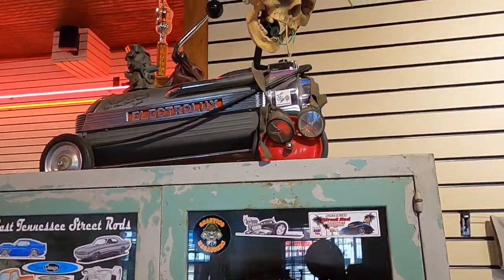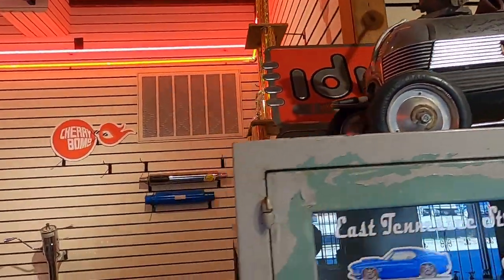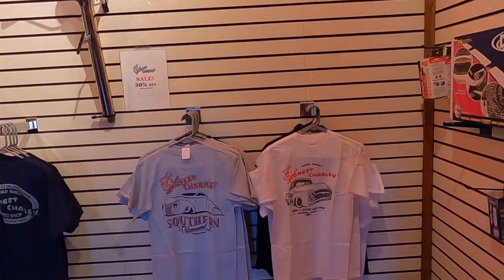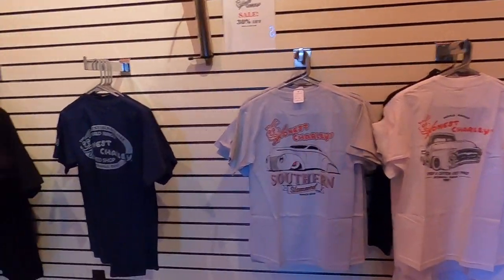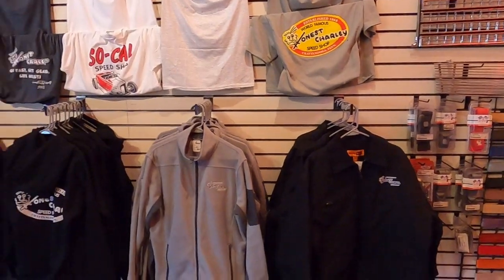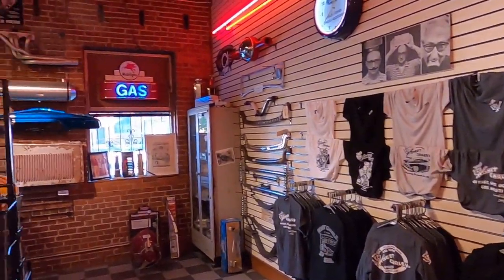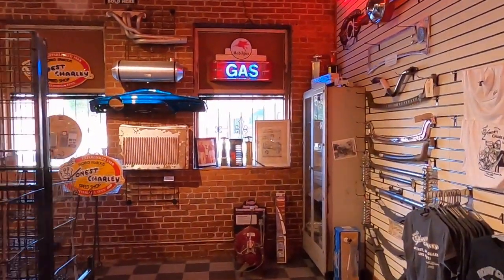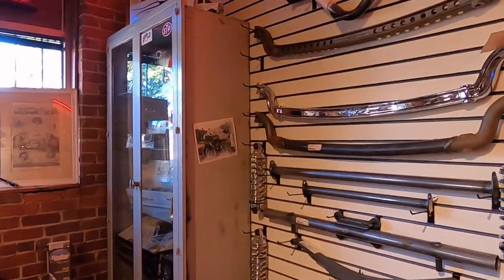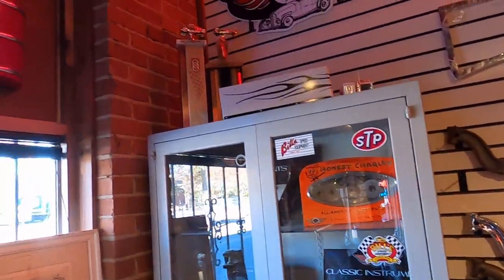That Electrolux vacuum cleaner, is that cool or what? That thing is neat. I remember seeing one of those at a swap meet one time that some guy did up, and that's what that reminded me of. Like a little mini hot rod made out of an old-fashioned vacuum cleaner. There's another view of all the shirts. Signs, neon signs. They got a lot of neat stuff in here. Very impressive. All the right car parts, too, if you're doing a hot rod.